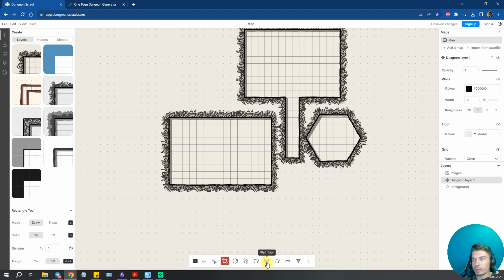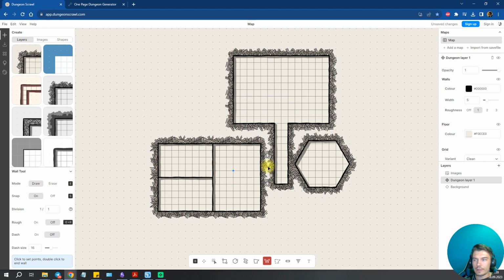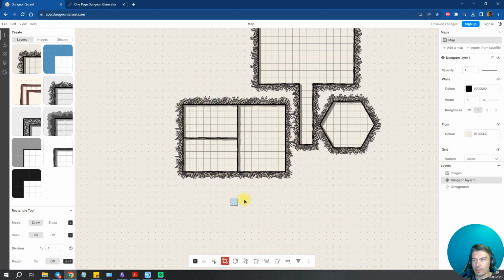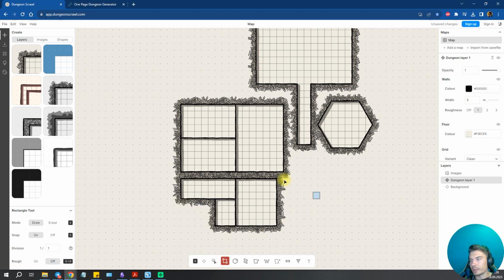For this type of thing, we want to use a wall tool, because I've already created a room per se, right? So I just want to split it by a wall. Double click to finish it. And then another wall like here, and that's gonna be just fine. The rough setting is turned off. Very nice. So yeah, I've got these nice little rooms, and I was thinking about a different thing. When you create rooms like this, you can actually create them separately. So instead of creating one big room, I create one small, and then 2 more, just like this. Maybe there is a closet over there, something like this.